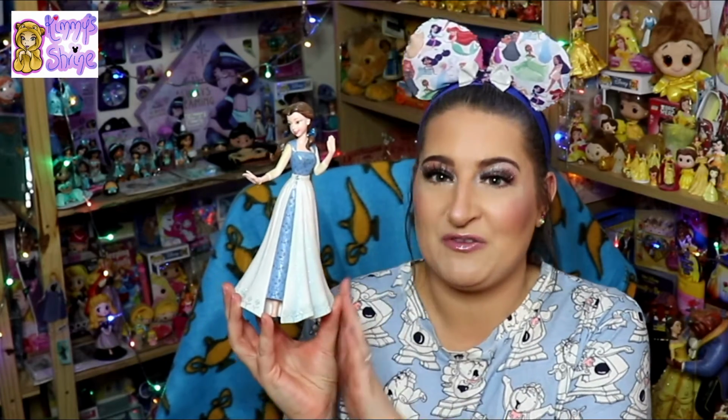So like I said, I do have a lot of Beauty and the Beast ones, so I thought I would show those first and then I'll go on to the other ones. I've got to be very careful because some of these are very fragile and very heavy. So the first one is actually one of my favourite ones. If you know me, Belle is my favourite princess, but I love it when they do the characters in different outfits. That's why this is one of my favourite ones.